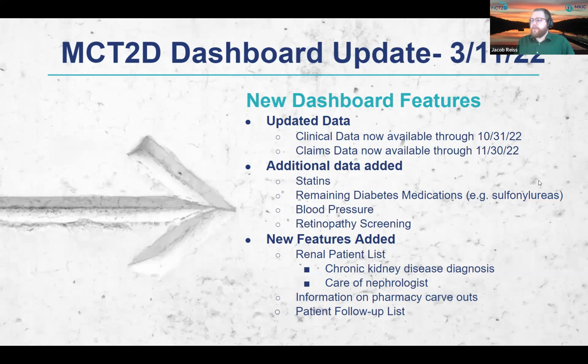Some added features of the dashboard, which I will show you in the actual dashboard environment in a moment, include the addition of statin medications, as well as the remainder of diabetes medications, for example, sulfonylureas, DPP-4 inhibitors, and so on. We also added last blood pressure, actually the last two blood pressures that we would have received for the patients, as well as whether or not that patient has had a retinopathy screen and the date of when that last retinopathy screen occurred.